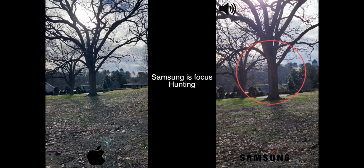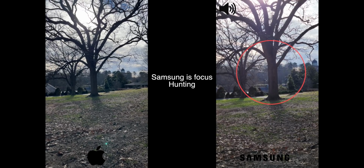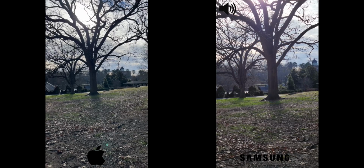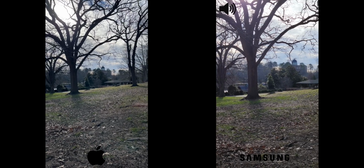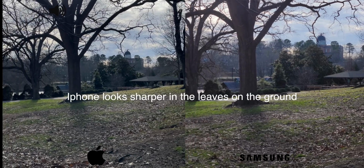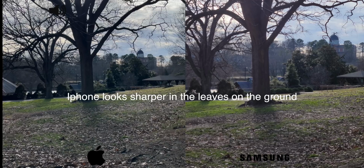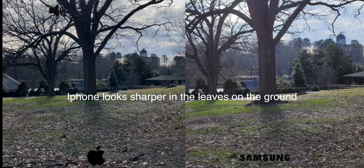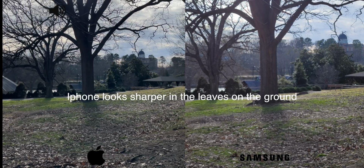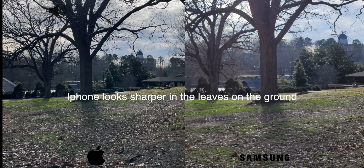So now the iPhone is recording in 4K 60 and the Samsung is doing 8K 24. And it seems like there's focus hunting going on with the Galaxy. It seems like it's kind of pulsating a little bit, trying to figure out what to focus on. But let me know, is the difference really there? 8K 24 versus 4K 60.